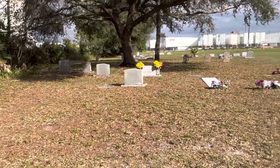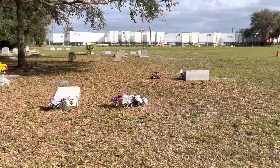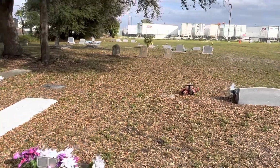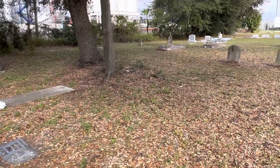And you'll see this is just all expansive space. I don't think there's any unmarked graves. I couldn't find any, but that don't mean that there may be a few. I just don't know.